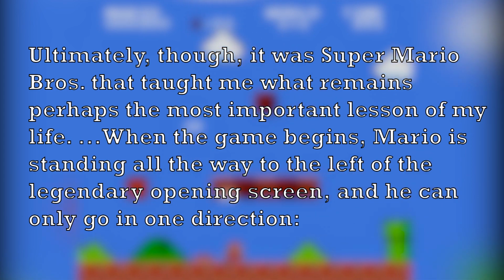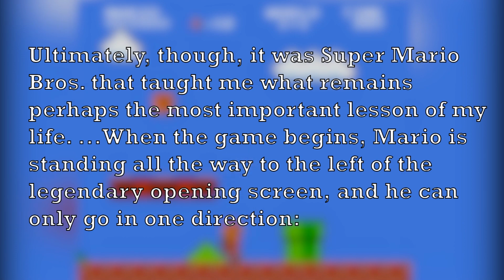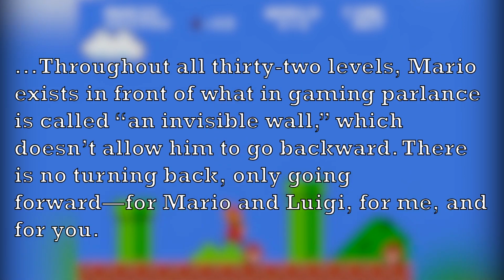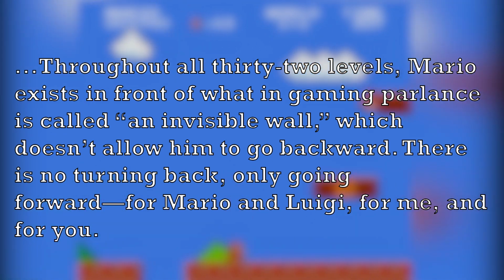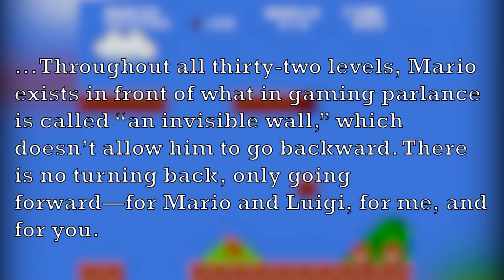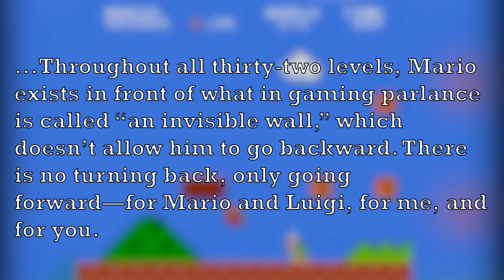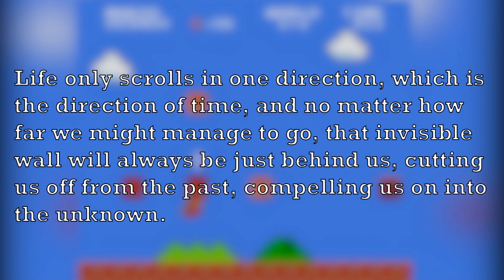Ultimately though, it was Super Mario Bros. that taught me what remains perhaps the most important lesson of my life. When the game begins, Mario is standing all the way to the left of the legendary opening screen, and he can only go in one direction. Throughout all 32 levels, Mario exists in front of what in gaming parlance is called an invisible wall, which doesn't allow him to go backwards. There's no turning back, only going forward, for Mario and Luigi, for me, and for you. Life only scrolls in one direction, which is the direction of time. And no matter how far we might manage to go, that invisible wall will always be just behind us, cutting us off from the past, compelling us on into the unknown.